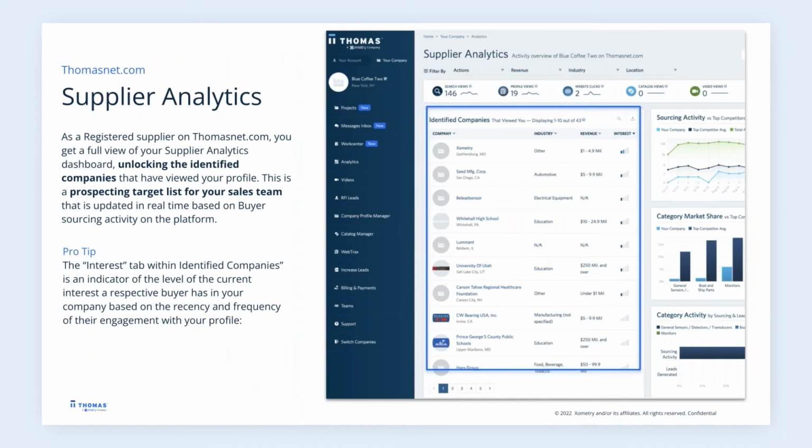Next, the Thomas Registered Program unlocks all of the identified company information inside of your supplier analytics. So this is a real-time updating tool for your sales team that provides a prospecting list. These are the folks that are coming through the platform that have either searched for the categories that you're in or specifically looked at your profile. And in the interest level, you can see exactly the types of work that they've been doing here.